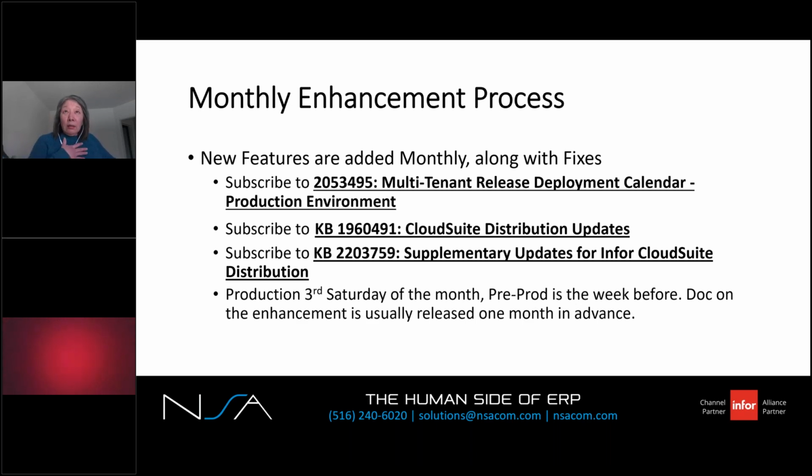I already have the March updates, so the release notes and the fixed issues list, even though the March deployment of the patch won't occur until the 2nd Friday of March for train and test, and the 3rd Saturday or weekend of March for production. Because they publish the documentation a good month out, there is a supplemental KB article, the next one, where they add any additional information that occurred since they published the official documentation for that patch.